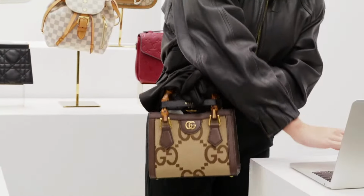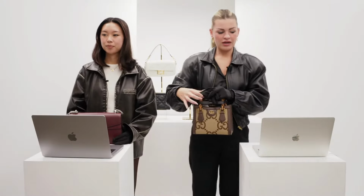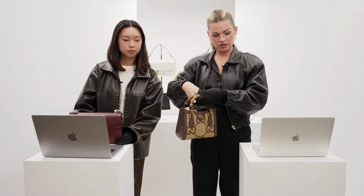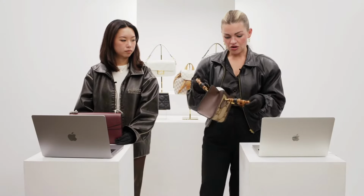I think this one is great for every day. So this one on our website right now is $1,935, and again, this one is in excellent condition. Really not a lot to note on this one, you guys.